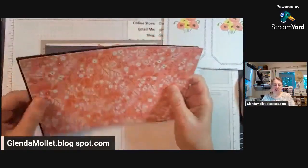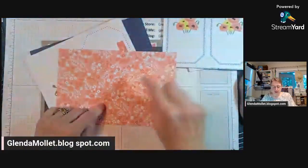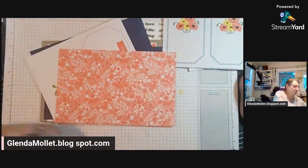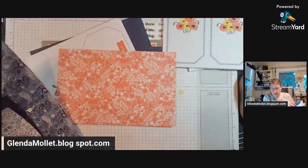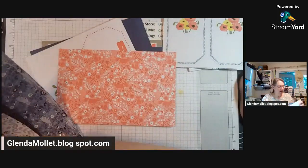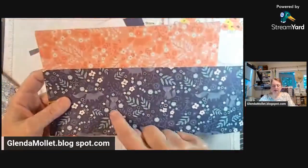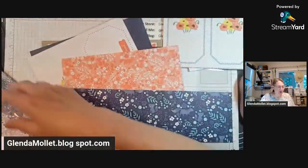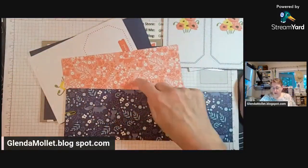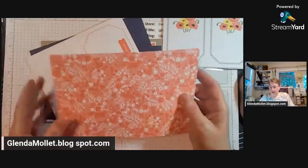Oh, look at this. So can you see the foxes in there? This is the same pattern as the designer paper, but it's different colors. Let me see if I can find it. There it is. See? The designer paper is Night of Navy and Misty Moonlight, and this one looks like it's Calypso Coral. We'll have to figure out what the coordinating colors are for that. That's cool. Keep out one of those.